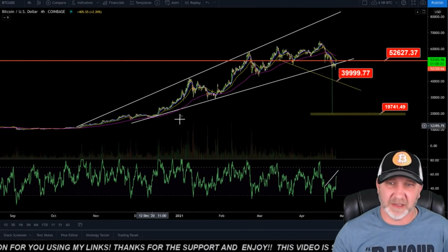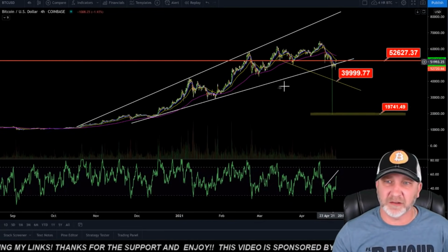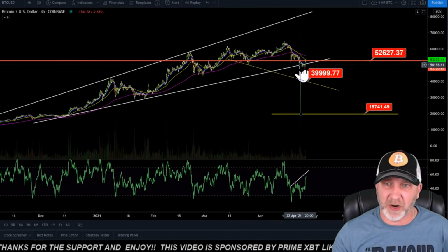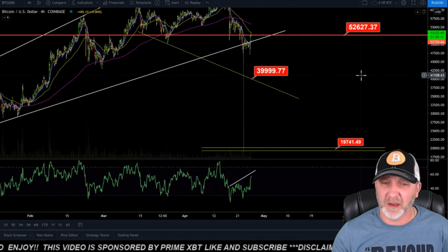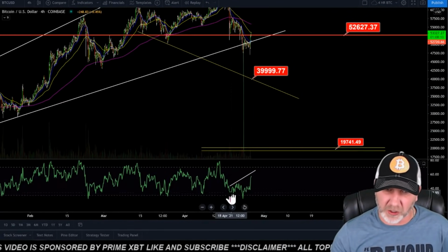But anyways, let's take a look at this 4 hours. So we're looking at this as a rising broadening wedge. We did break down from it. We are back in the wedge now. So let's take a look at what's going on here.